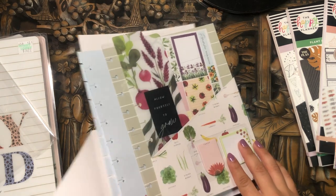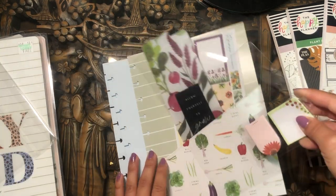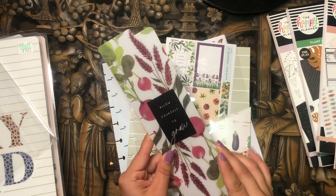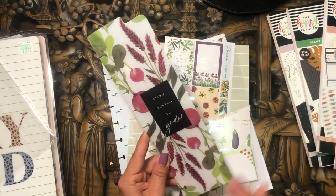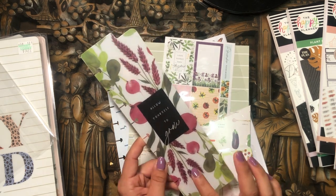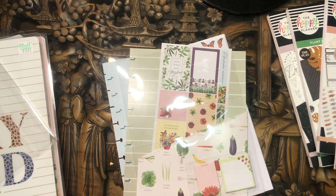And I really liked that accessory pack. So this accessory pack came with a bookmark and some sticky notes. The bookmark is gorgeous. It says, allow yourself to grow. It has these radishes or beets, but it's beautiful. This thing is gorgeous. I already have a gardening bookmark, but I can definitely switch it out with this one whenever I want to. Oh, love this so much.